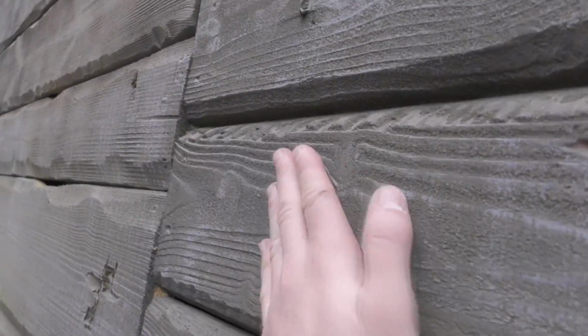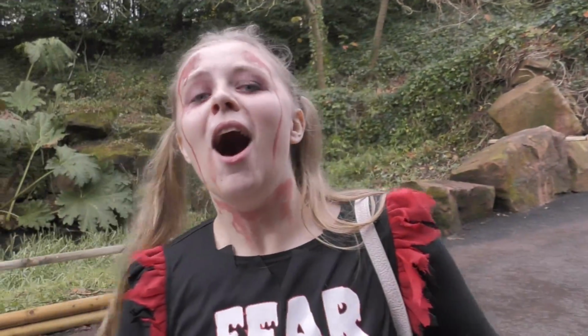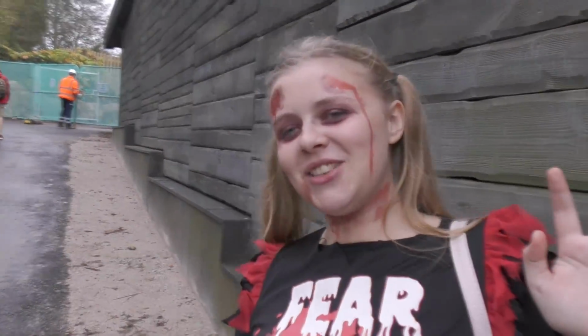I must say they've done a really nice finishing effect just here on the back of the maintenance building. It's great, isn't it? Yeah. I know what Charlotte's going to say. I got to see it before you. I got to see this before Sean. I stroked this before Sean did.